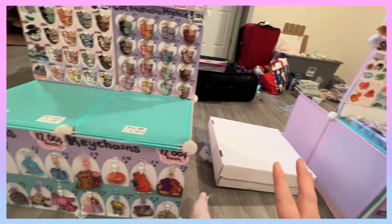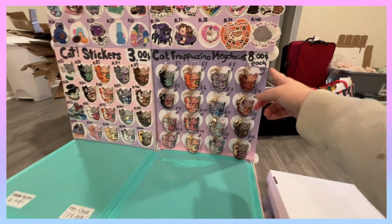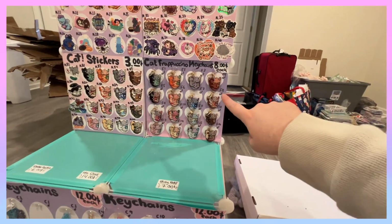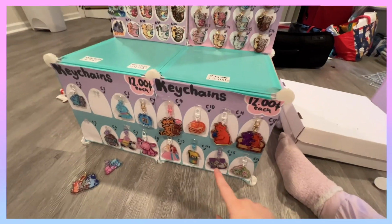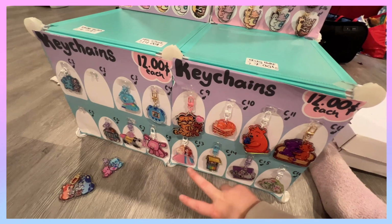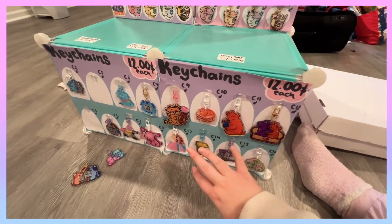So I have all of the panels fully set up. I still need to print off new pages for these and mount them to the foam core. I already have this one designed, but this I need to play around with because I'm gonna see if I can fit 3 charms on here instead of just 2 rows, so 3 rows.